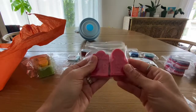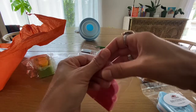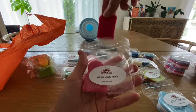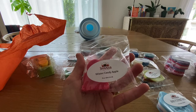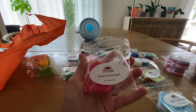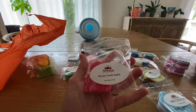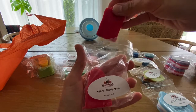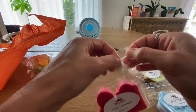And then we have more of those kind of tombstone shapes. Let me out. Rest in peace. This is a winter candy apple. This was poured the day before my birthday. 3/4/22. Interesting. I really get the candy apple with like a touch of maybe wintergreen or peppermint. I'm not sure what mint is in here, but it's definitely a mint or something in the background.